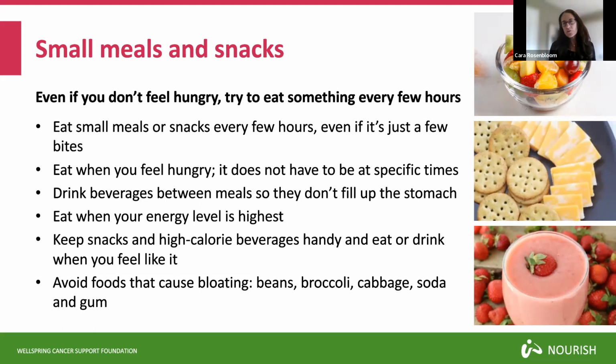The other thing is a lot of people are very regimented in their life to eat 3 meals a day, and they've been doing that for so long that they're used to it. It's different when you're going through cancer treatment. You want to make sure that you eat whenever you feel hungry. It doesn't have to be at specific times. You don't have to eat 3 meals a day. You don't want to revolve around a clock. You want to listen to your appetite whenever you do feel hungry and eat something.